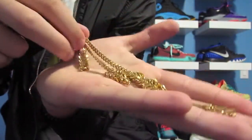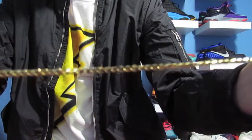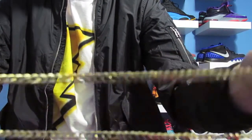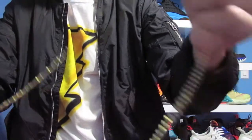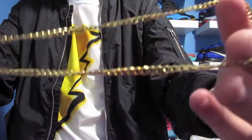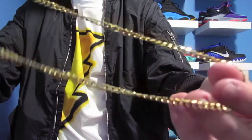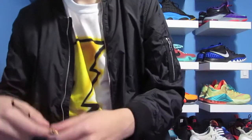is a gold micro Cuban necklace, and I am very happy with this. This is $50, and I wanted to get a gold necklace, and I didn't want to invest in one that was really expensive first time around, and I didn't want a super standout one. I wanted something that was kind of subtle.